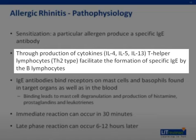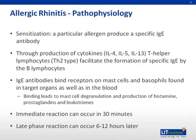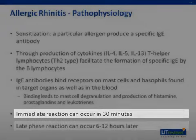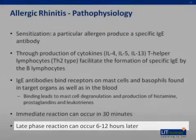At the cellular level, a specific cell within the immune system, called a T helper, specifically a Th2 helper cell, facilitates this process by producing pro-allergy cytokines, including interleukin-4, 5, and 13. IgE binds to receptors on the main allergy cells, called mast cells and basophils, that lead to production of histamine, prostaglandins, and leukotrienes, all of which propagate allergic inflammation. There are two phases, an immediate one that occurs in 30 minutes and a later one that has a greater contribution from the basophils, which can occur several hours later.